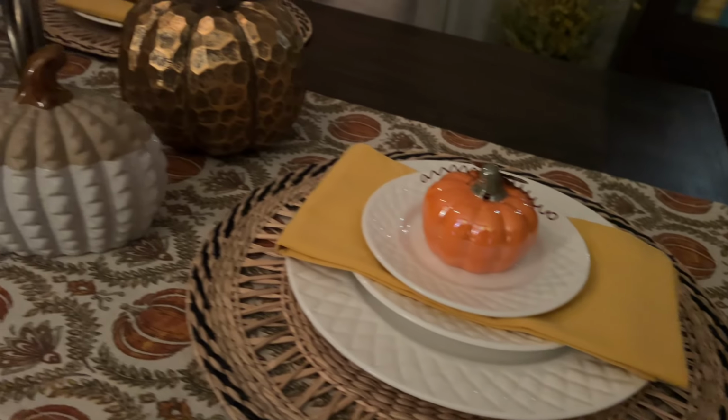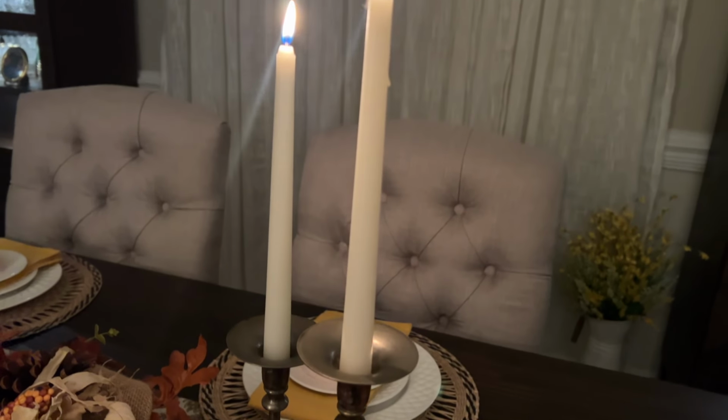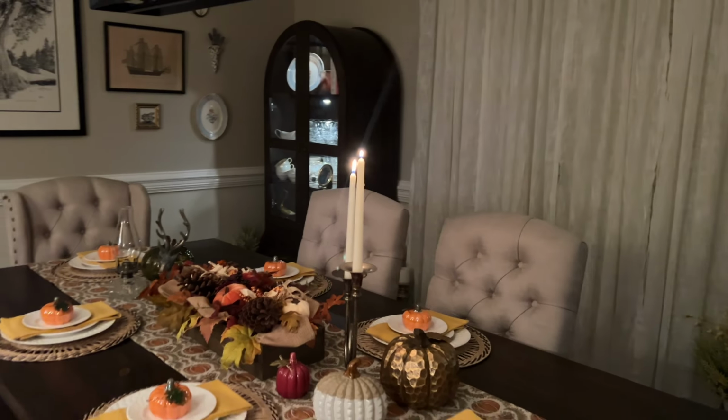Also, we have yet to get a round table for the kitchen. I know we talked about that at the beginning of this video. Wait, let me show you what it looks like at night because I did light these candles and get some video last night. I also turned on the little lights in the cabinets. It's just warm, cozy, very inviting.